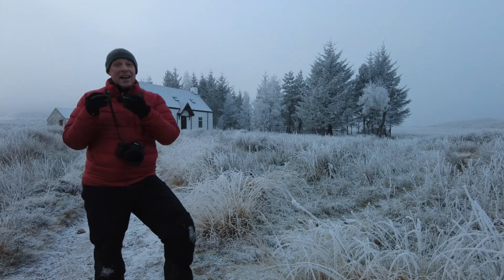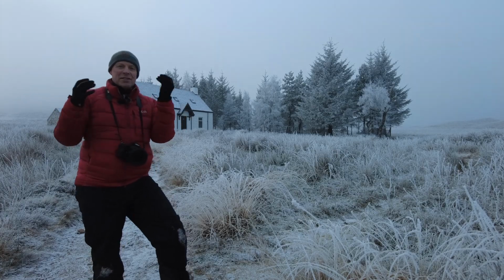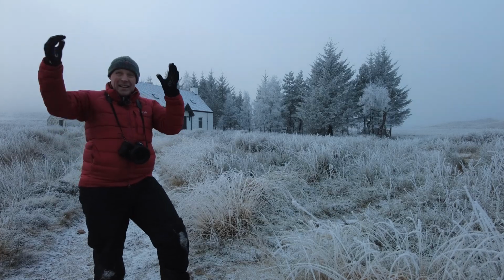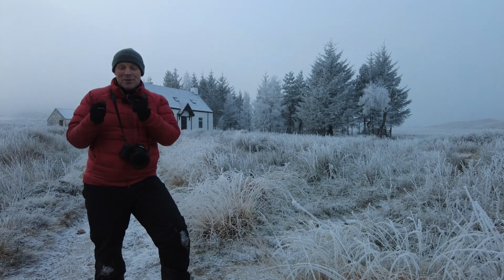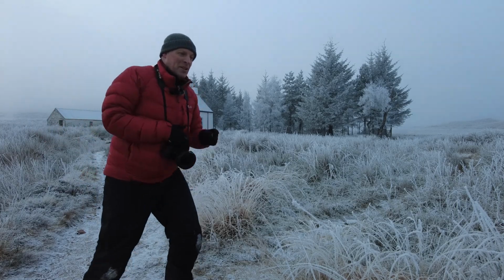Now there's a few techniques that help you with that: leading lines, foreground interest and all that kind of stuff. But think of that depth, always think of the big concept of depth in your shots. So go deep.